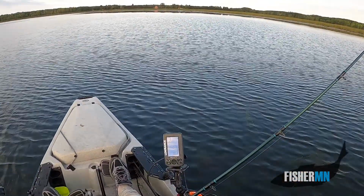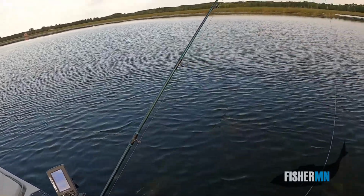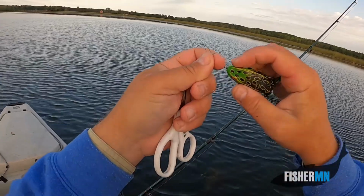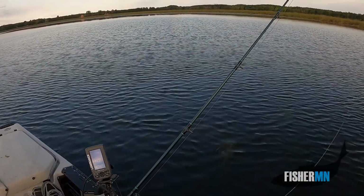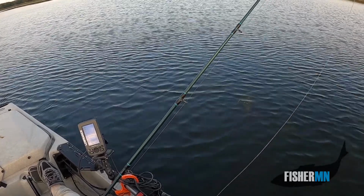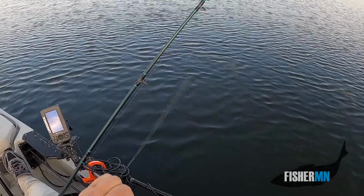All right, so I just lost a fish. You wouldn't know because the camera wasn't on. And the very end of the frog is compromised, so it keeps sinking. So just put another new one on. Booyah pad crasher. There we go.